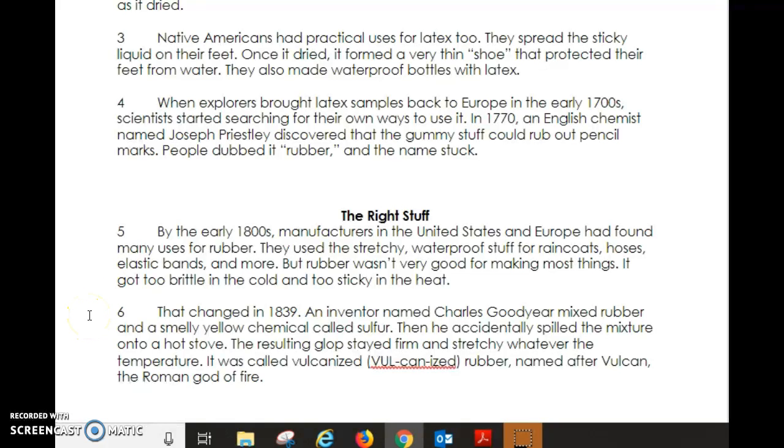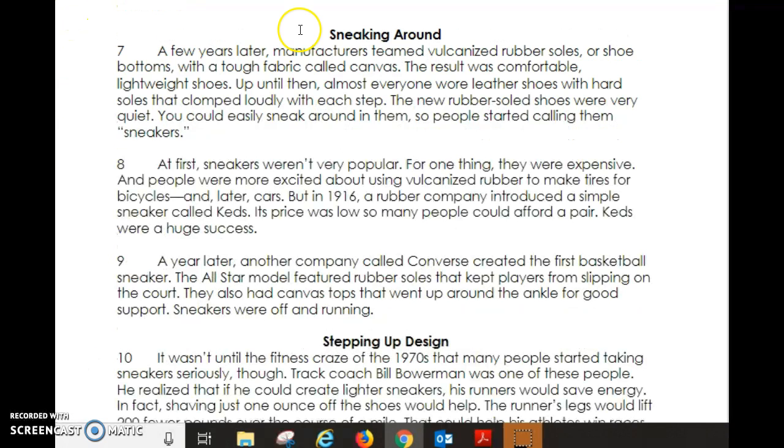That changed in 1839. An inventor named Charles Goodyear mixed rubber and a smelly yellow chemical called sulfur. Then he accidentally spilled the mixture onto a hot stove. The resulting glop stayed firm and stretchy, whatever the temperature. It was called vulcanized rubber, named after Vulcan, the Roman god of fire.